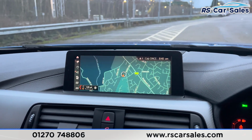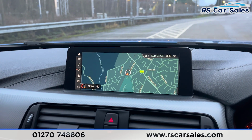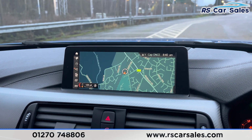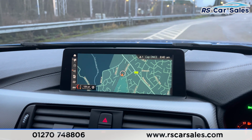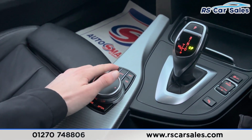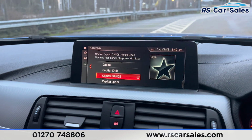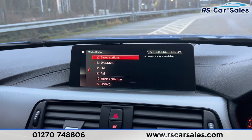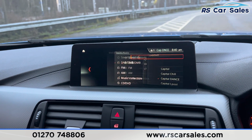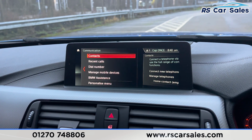We got the main screen in the centre. It's currently showing the sat nav. If any lights or screens are flickering, it's just the camera, they're not flickering in real life, so nothing to worry about. Now we have plenty of features on here you would have seen on the photos. Quickly going through them, we have the shortcuts down here, so click onto the media. You find we have the radio stations. We also have the media options down here with the Bluetooth audio, USB and much more. Got the Bluetooth phone connectivity for making phone calls.